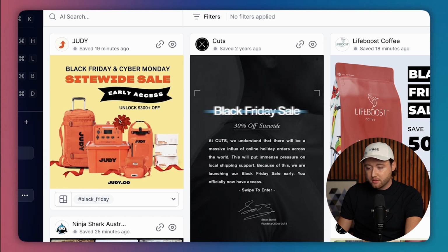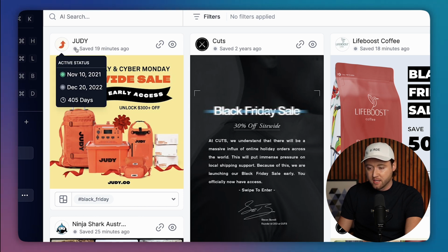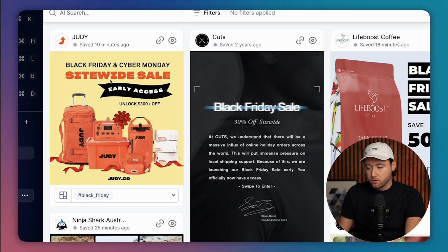And as you can see, this is one of the early access sales. This is going to be one of the offers that you run in the last week of October and the first week of November. You simply have your items here in the actual creative, and use the branding that you have on your site. Black Friday and Cyber Monday sale site-wide, it's an early access. As you can see, they launched that second week of November and ran that through the holidays.